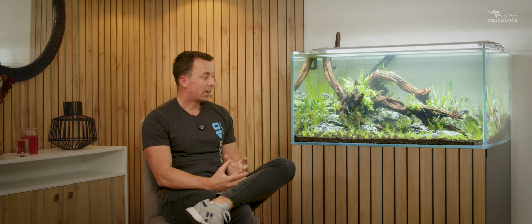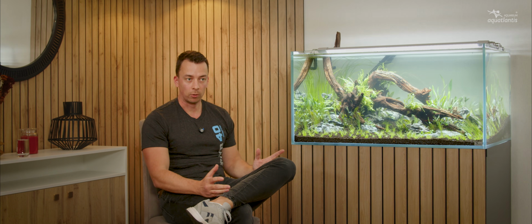And then after that, I like to start with a very, very minimal amount of liquid fertilizer. And I like to keep it really simple. I just use an all-in-one. For example, the Seachem Flourish pretty much has the majority of the nutrients that the plants need. And I also like to rely on the inhabitants of the aquarium to provide nutrients as well. Like, we're going to add fish, we're going to add some other inhabitants. They'll produce waste, and the waste is food for the plants.